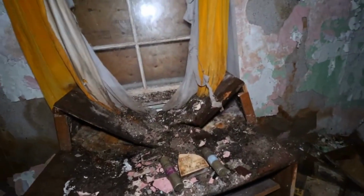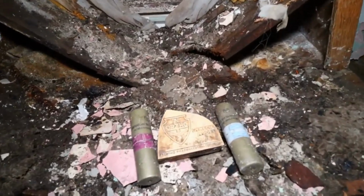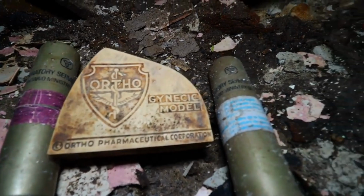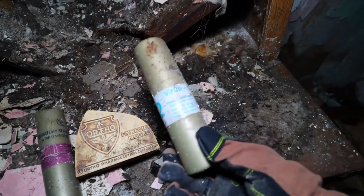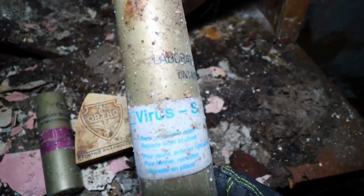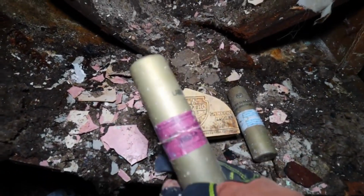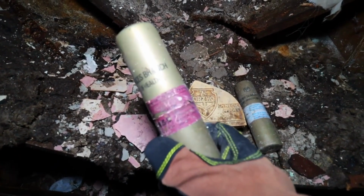I know, why would somebody take a blood slide? These are tests. Virus S. I remember looking that up before. I can't remember exactly what it was. Is this the same? No.